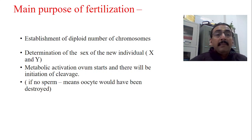The third one is metabolic activation of the ovum, and there will be initiation of the cleavage. Metabolic activation of this particular ovum is possible only after the entry of the sperm inside. Otherwise it remains silent. See, if the sperm does not come, the ovum will undergo destruction after 24 hours. If the sperm comes, then the future things take place.